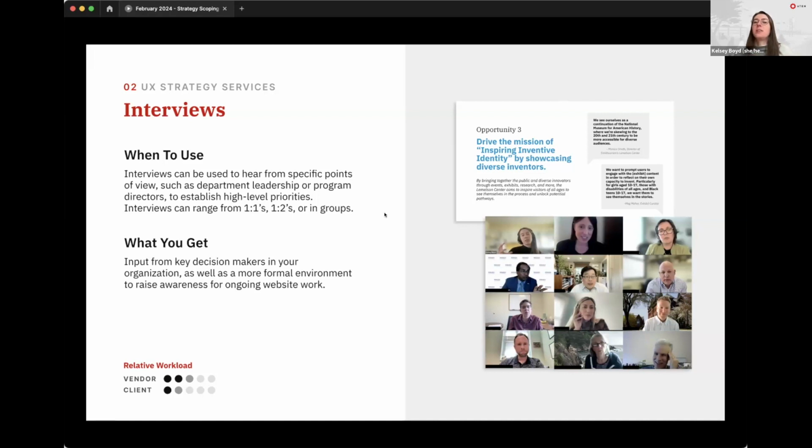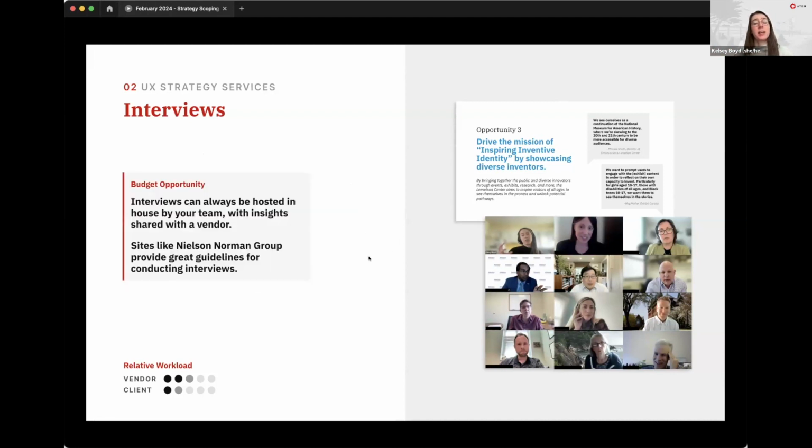So again, this can be fairly low or high, depending on the number of people, the level of depth on the interviews, the number of interviews. It does require some lift on the client side in terms of coordinating and making sure that we have the right people in the room, are asking the right questions. And this is another opportunity to potentially save money.